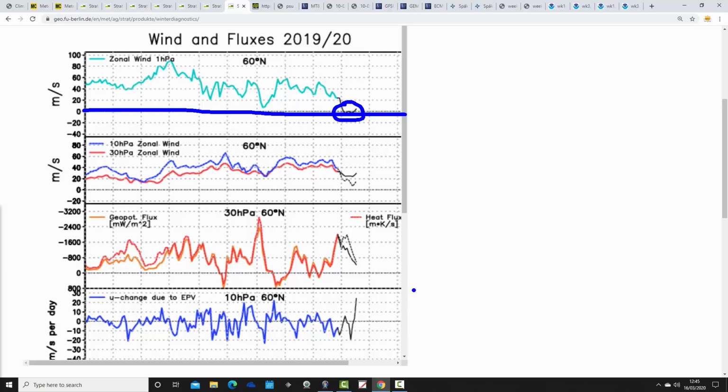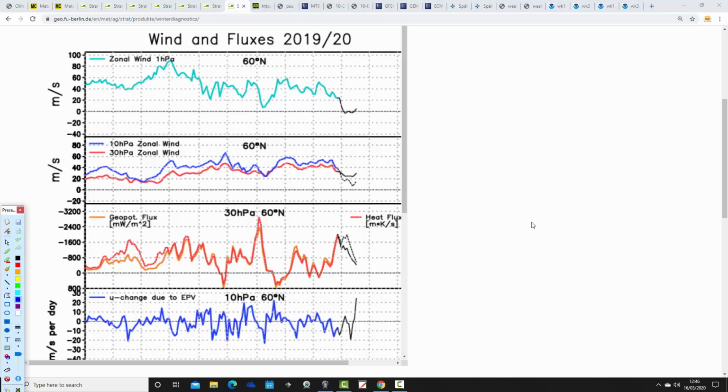However, at 30 HPA, we can see that temperatures, wind fluxes, I should say, and the zonal wind is getting very close to a reversal then. You can see how the blue line just here, that's sort of dipping down to that level around day 10. So not quite a reversal of zonal winds at 10 HPA, but getting quite close to it. No sign of a reversal of zonal winds at 30 HPA at this point, but a bit of a reduction in the strength of the zonal wind at both 10 and 30 HPA. And we should wait and see whether we do get a reversal of zonal winds at 10 HPA.